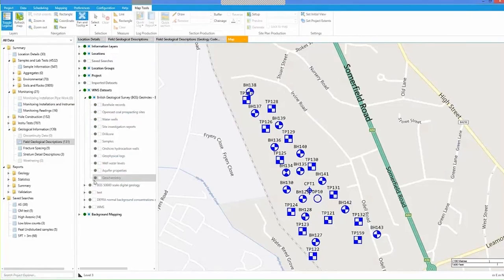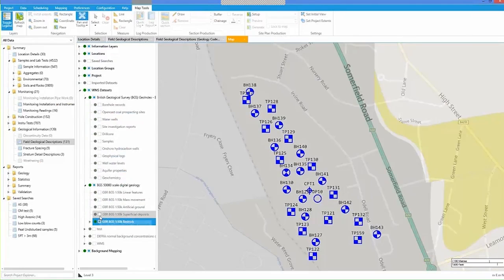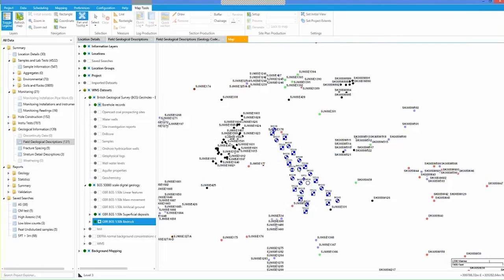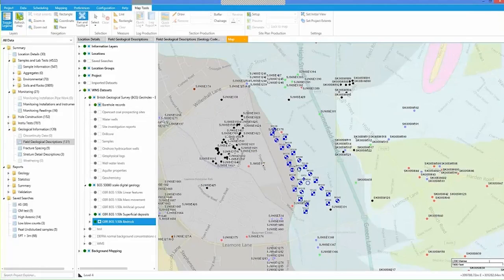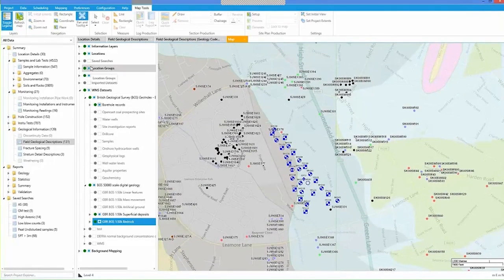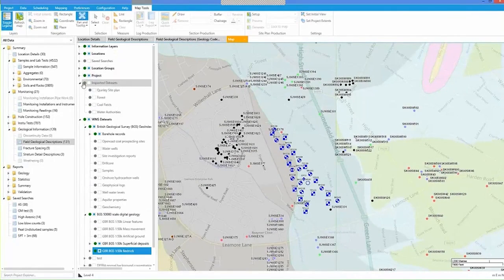So I've got some boreholes placed. I'm now going to bring in some background mapping. So this is obviously in the UK, so I'm using some web mapping for the UK. But we could be bringing in US web-based mapping here in the background. And you can see here I've got my underlying geology. So I click on it, it's telling me what geology I have in that area.